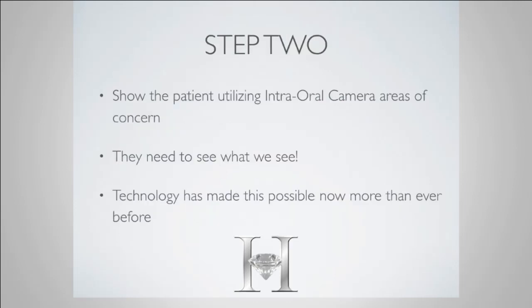So the second step is to utilize technology at a higher level. I find that many of us are using intraoral cameras when we're discussing restorative dentistry, but what we love to see is an embrace of technology, especially when we find periodontal infection. I found that patients really do need to see what we see, and technology has made this possible now more than ever before. And that's one of the reasons why I absolutely love this partnership with Acteon and Henry Schein. And we'll talk more about that in a moment, but the technologies that we have, I say this every time I'm presenting a lecture to dentists and hygienists. I don't think there's a better time to practice dentistry than today. We have so many amazing pieces of technology that we can use to impact patient experience and help us be more effective every single day. So they do need to see what we see.